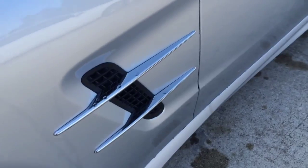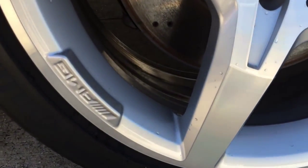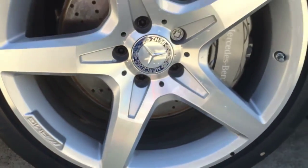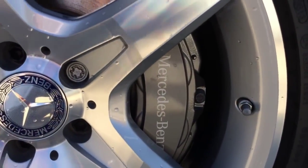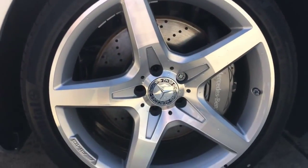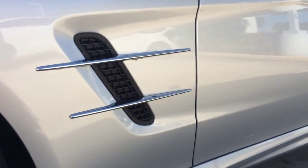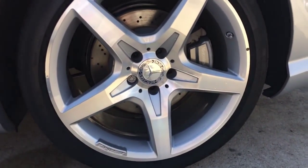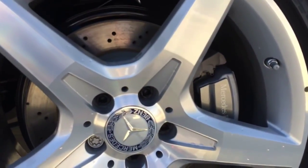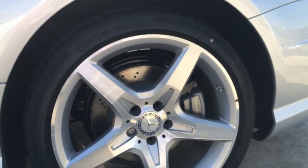Race-inspired SL550 fender, side view mirrors with integrated LED turn signal light, 19-inch AMG 5-spoke wheels with perforated front brakes with 4-piston calipers. The 19-inch AMG wheels of the Sport Wheel package also add upgraded brake hardware that includes larger front discs, perforated rear discs, and Mercedes-Benz lettering on the front and the rear calipers.